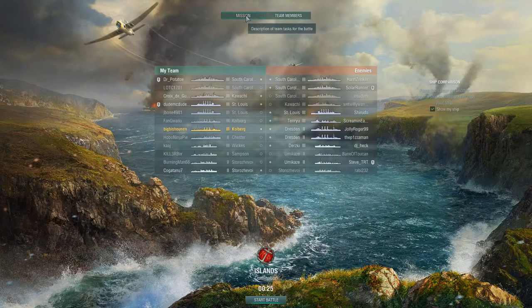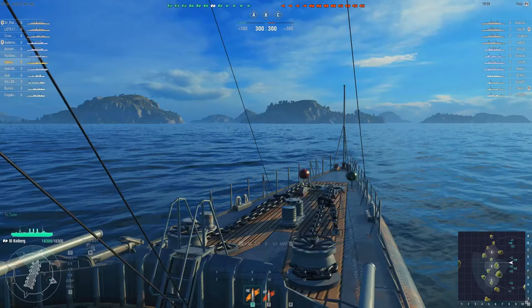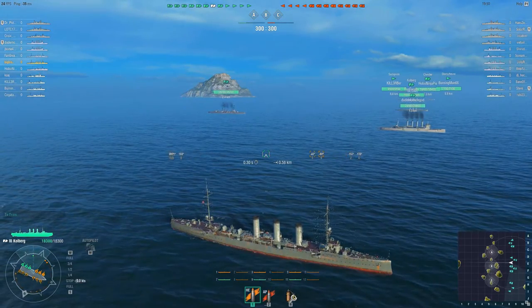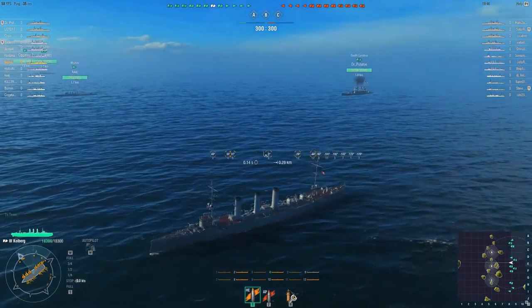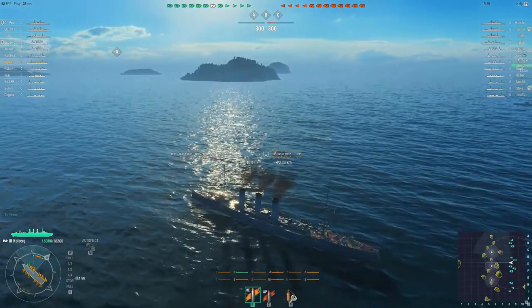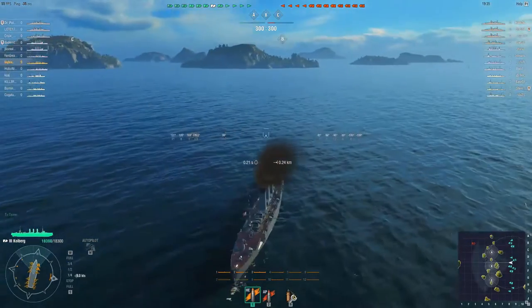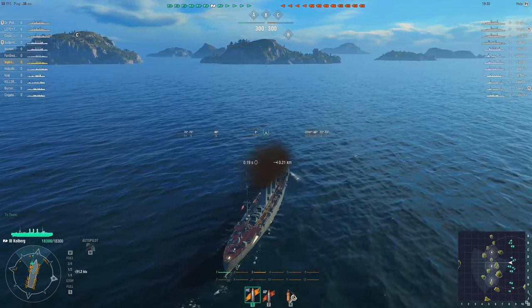And here we are on the islands map on a very tier 3 game. And as the audio, for some strange reason, blasts us in the ears with what sounds like electric guitars, we begin our game. And I'm situated pretty much dead center of the map here on our side, almost directly across from the B capture point. And I'm going to head up in this direction, along with several of the other cruisers that are with me.